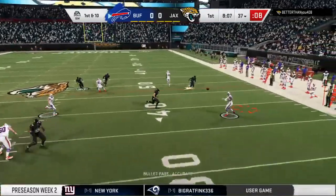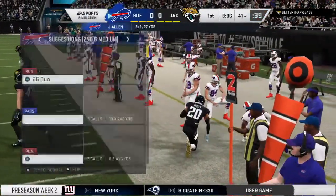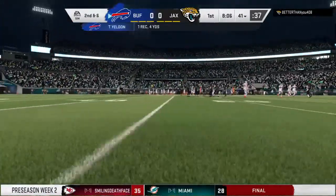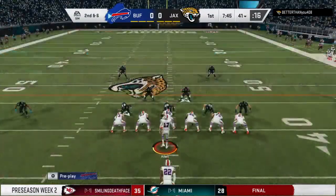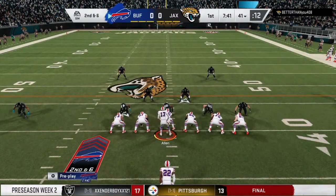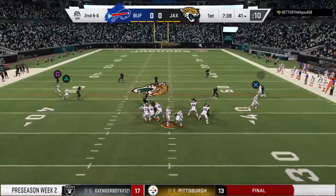Working out of the shotgun. Here's Allen. He finds Yeldon. It'll be a gain of 4, and it's a second down. Everyone's got to be able to catch the football. Doesn't matter what position you play, but if you're on offense, be aware a ball may come your way. 4 yards on that last completion, so that sets up second and 6.